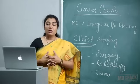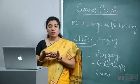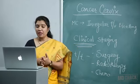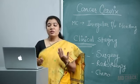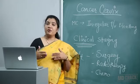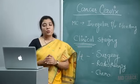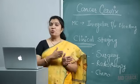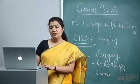Fine, now there are still debates going on about the cost effectiveness and usefulness of these vaccines, but they are in the market, and once it is well proven that they are really protective against CA cervix, we should be giving these vaccines to patients before they become sexually active, before they get HPV infected, to avoid CA cervix. So this finishes CA cervix. Thank you.